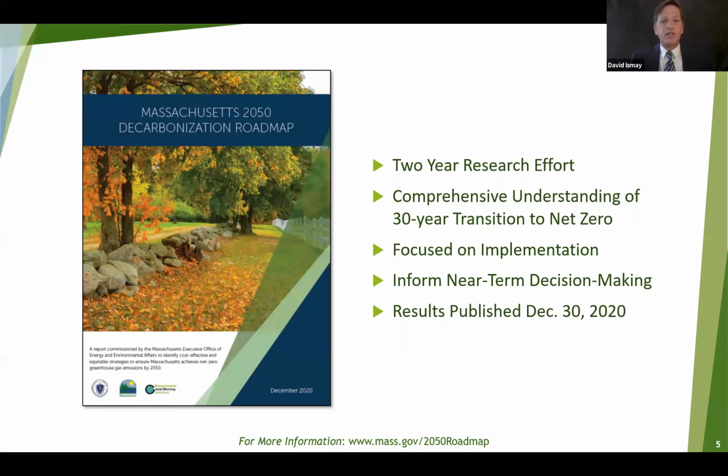So what is the 2050 roadmap? Well, the report pictured here is the culmination of 2 years of technical analysis using the very best models and analytic tools available to explore in detail what steps the Commonwealth and the region need to take to achieve our climate goals. I'll talk more about this in a bit, but it's important to emphasize that the roadmap analysis is 100% focused on implementation. How do we achieve net zero? What do we need to do today, tomorrow, in 5 years? And this is really important to understand and have confidence about what we need to do next. We need to understand this entire journey.